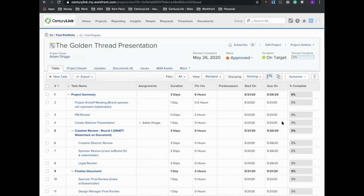So here we are at the origin of all of CenturyLink's digital assets, a Workfront project. So what you're seeing on my screen is a typical project in Workfront with assigned tasks, including planned hours and due dates, project overview details. You can check updates. You can track issues related to the project. You can even create custom reports and a whole lot more. In this particular use case, CenturyLink is leveraging the power of Workfront's project templates in order to streamline project creation, create consistency, and establish some governance.